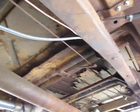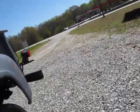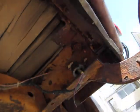New exhaust. It sounds amazing. It looks like they may have put a Flowmaster on there. I love it when these little 6-cylinders sound like a little V8. Underneath the back, again, like I said, solid. You've got a little rust in the very, very back, but frame-wise solid. Beautiful new exhaust all the way out the back.